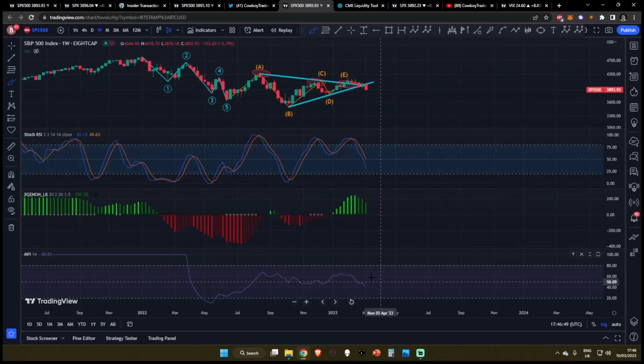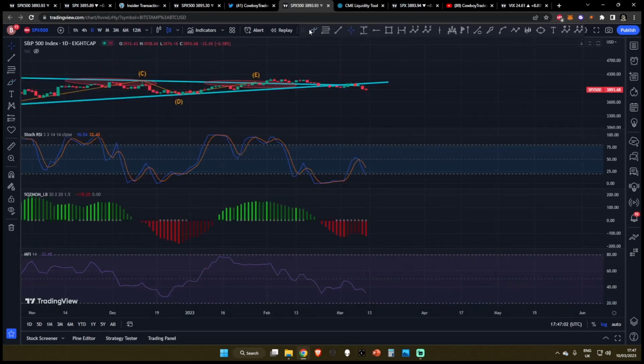And if we are looking at the MFI right now, we are coming into relatively oversold territory. I mean, bear in mind we're at 41 right now. We do have a lot of room to move down before we are going to be seeing a bounce in the markets. And the daily time frame is pretty much the same.